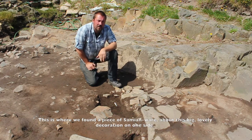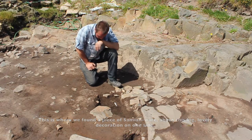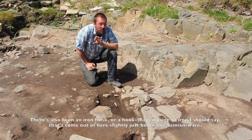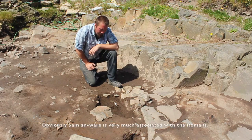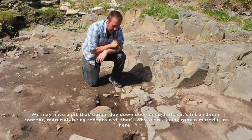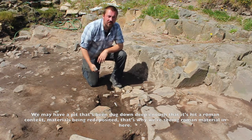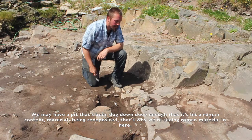This is where we found a piece of Samian ware, about this big, lovely decoration on one side. There's also been an iron hook, or a hooked shape piece of iron I should say, that's come out of here, slightly just below the Samian ware. Obviously Samian ware is very much associated with the Romans. We may have a pit that's been dug down deep enough that it's hit the Roman context, material's been redeposited, that's why we're seeing Roman material in here.